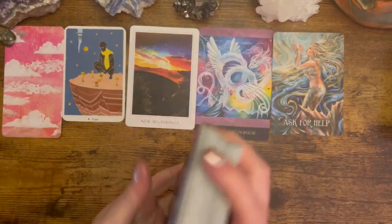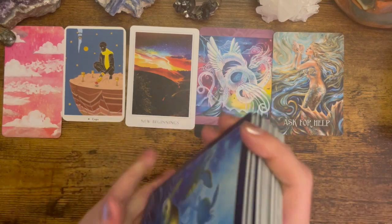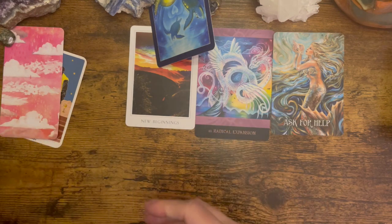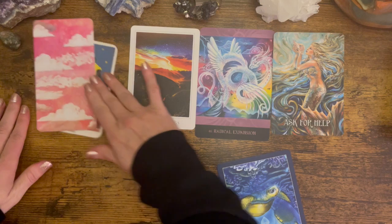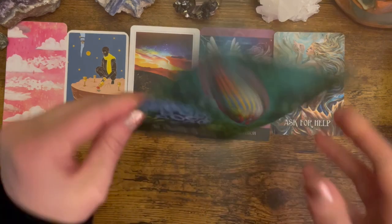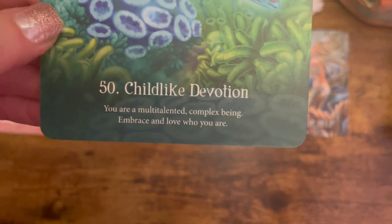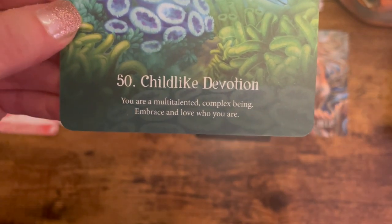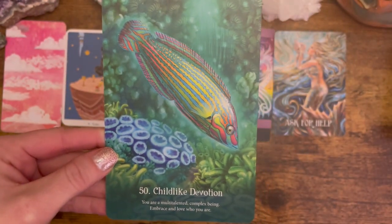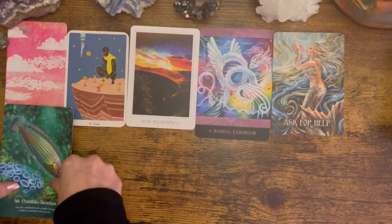Okay, let's look at this. This is an ocean, I forget what it's called, but it's like Ocean's Oracle. What are your guides helping you to release this year? Wow, that just flew out. Let me just adjust that for a second. There we go. It says childlike devotion with the number 50. You are a multi-talented, complex being. Embrace and love who you are. What a beautiful card to get. Very much a reminder that you are amazing.